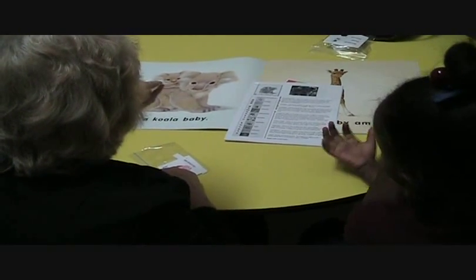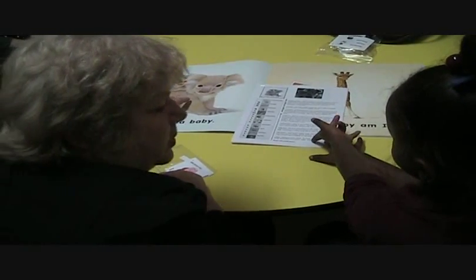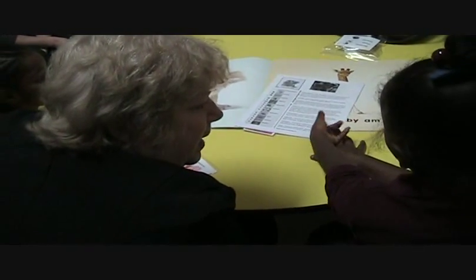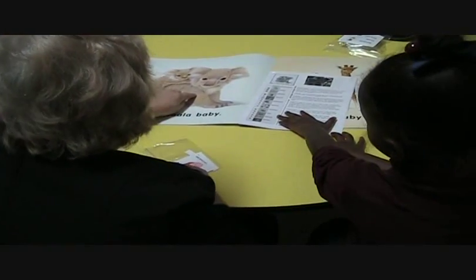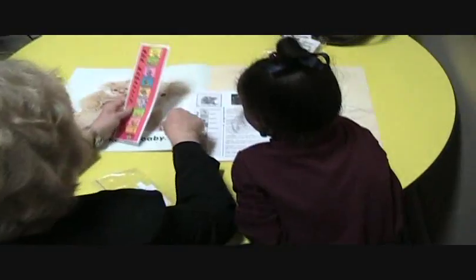If you tried to touch the baby, what would mama think? Does she want people touching her baby? No, she wants people to leave her baby alone. We're almost at the top of our idea list.